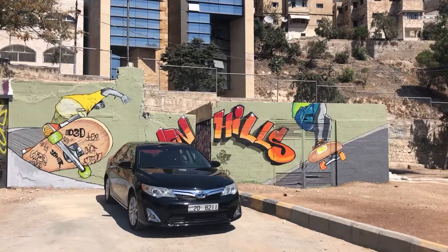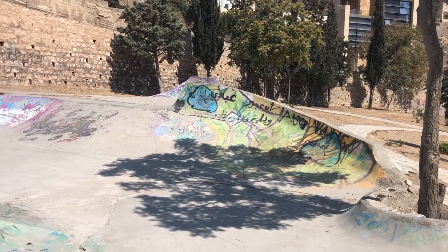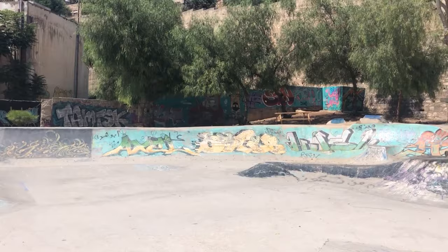Skate park. Fortunately, there's no one there to borrow a skateboard from. Damn. Which is pretty cute. I like the tree in the middle of it. It's got some nice curves to it. I just really wish there was somebody I could borrow a skateboard from so I could do this mini ramp, this long mini ramp with a bump box in the middle.